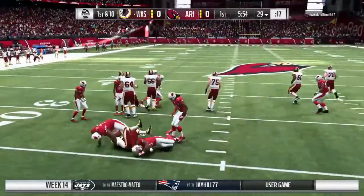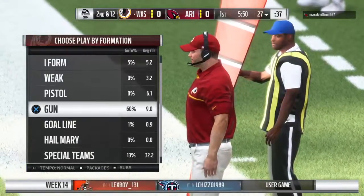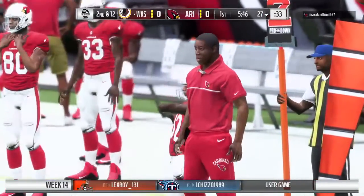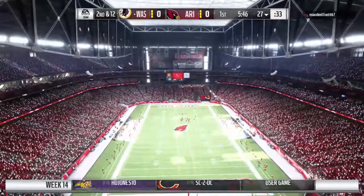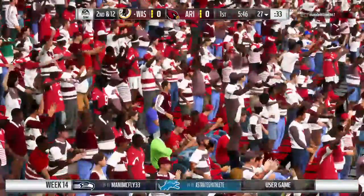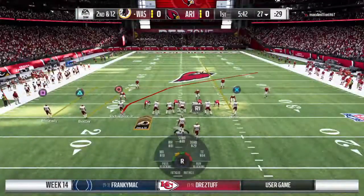First carry for Darius Guice. And he is going to be stopped cold behind the line of scrimmage. That's going to go as a loss of 2, and it'll be second down. So the opening play of the drive goes backwards. Now they'll come up on 2nd and 12.